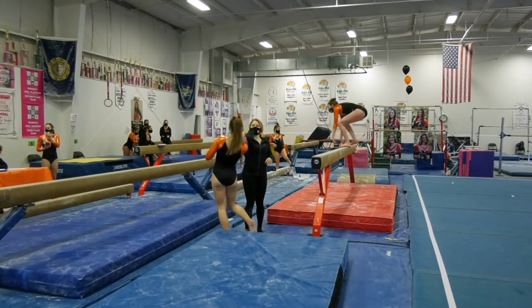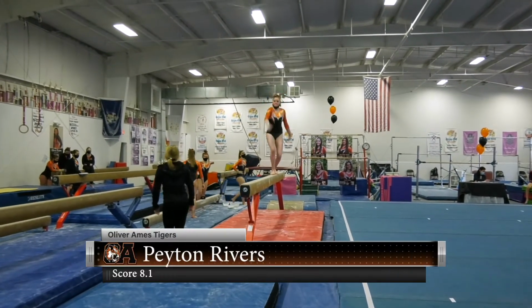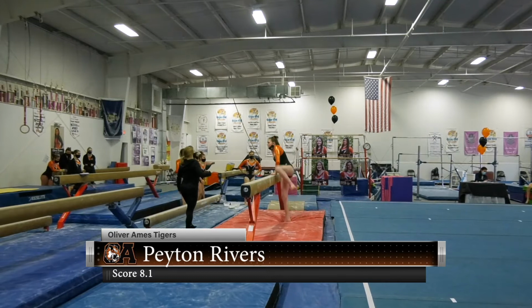Just staying on the beam is a huge accomplishment for these athletes. So Peyton hit 3 for 3 today. She hit her vault, bars, and her balance beam routine. So great day for Peyton.